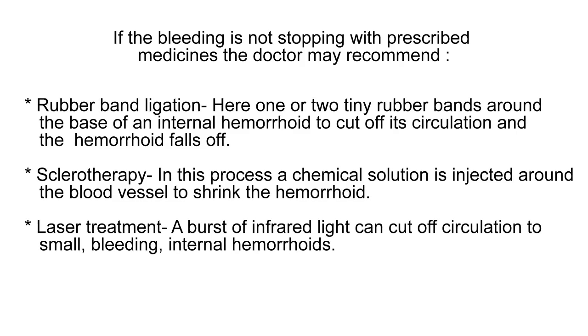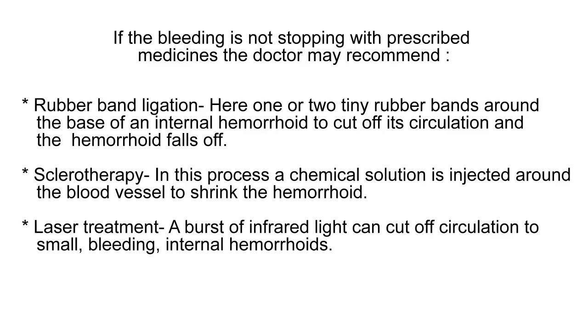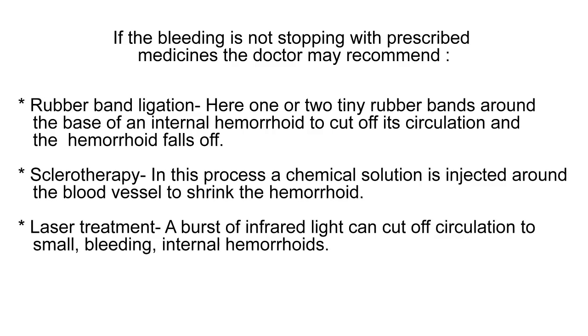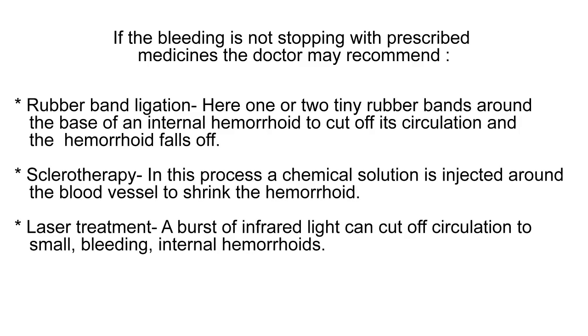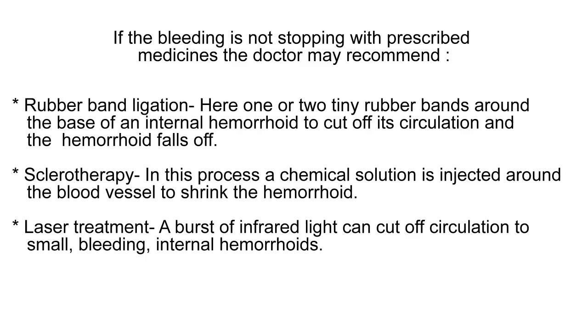If the bleeding is not stopping with prescribed medicines, the doctor may recommend rubber band ligation. Here, 1 or 2 tiny rubber bands are placed around the base of an internal hemorrhoid to cut off its circulation and the hemorrhoid falls off. Sclerotherapy. In this process, a chemical solution is injected around the blood vessel to shrink the hemorrhoid.